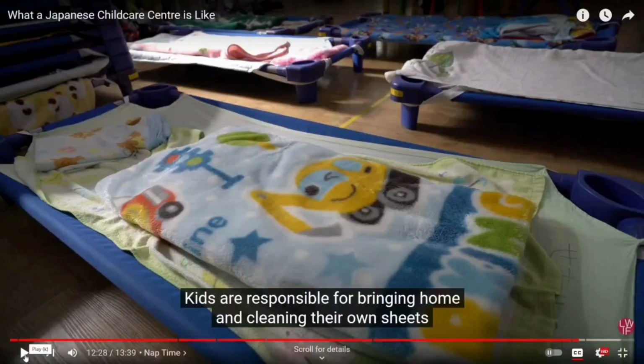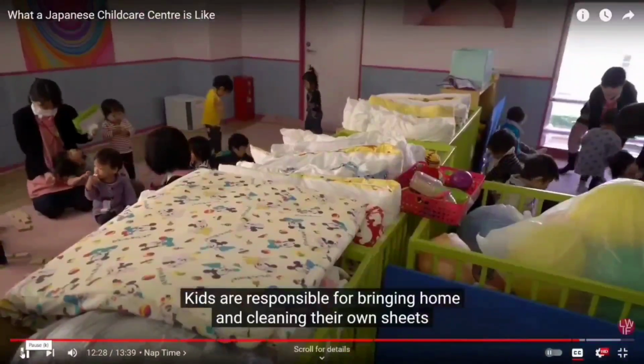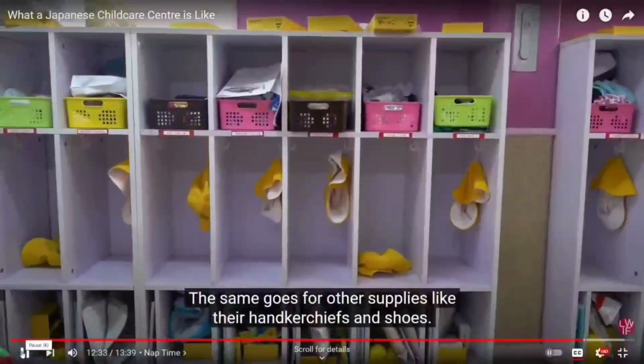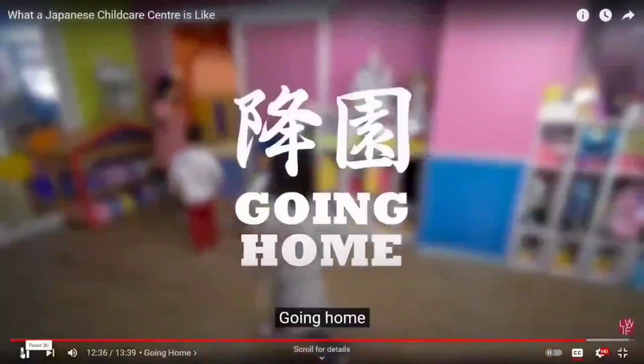Now, for my daycare service, I provide the sheets and blankets, and I also wash them. So that eliminates the thing that happens when parents say, "Oh, I forgot to wash it, and I didn't bring the sheets." But for childcare centers, they do have extra sheets just in case parents don't bring their sheets. They have extra sheets for the children to sleep in. Kids are responsible for bringing home and cleaning their own sheets at the end of the week. The same goes for other supplies like their handkerchiefs and shoes.